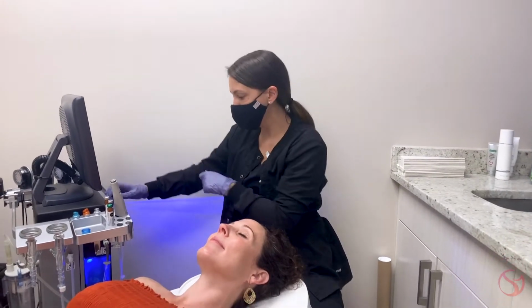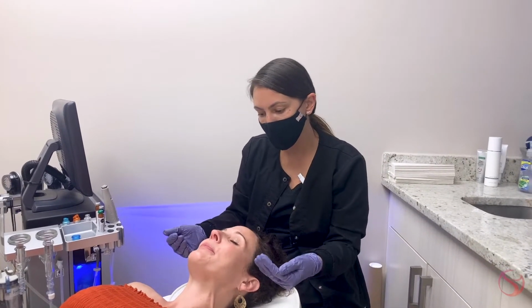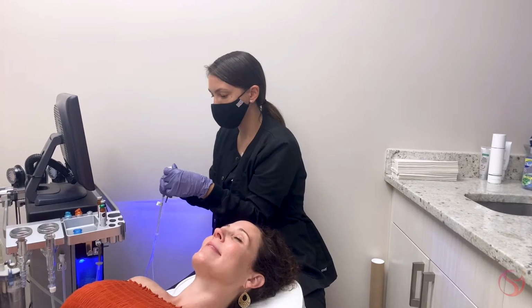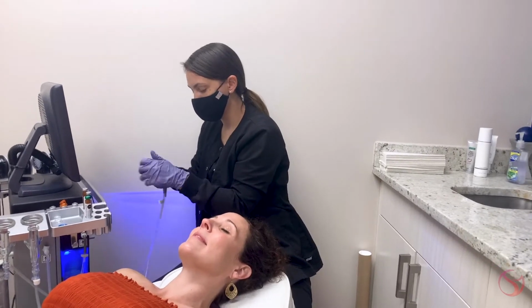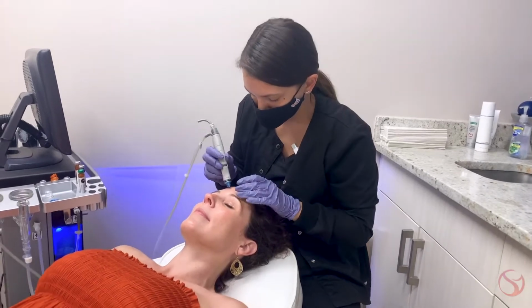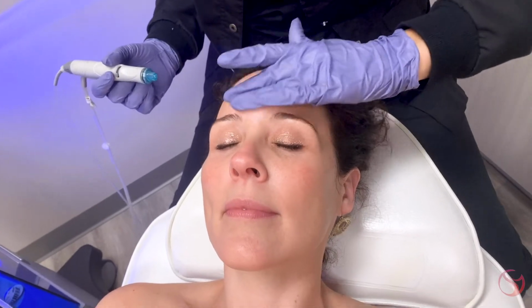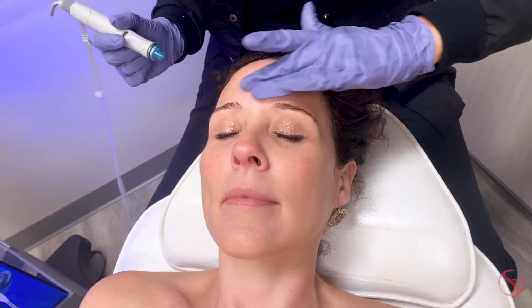So next we're going to exfoliate. So we use something called Active 4. We apply that, and generally how I do is I'll do one section at a time. And then we use long, fast overlapping strokes to aggressively exfoliate. And I like to really rub it into the skin, making sure that it's penetrating all those layers.